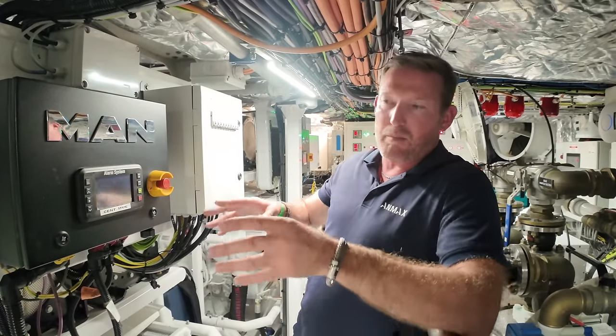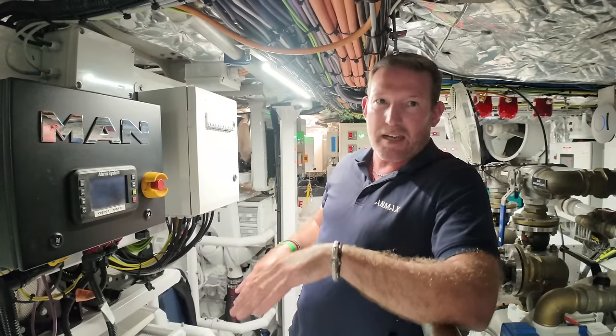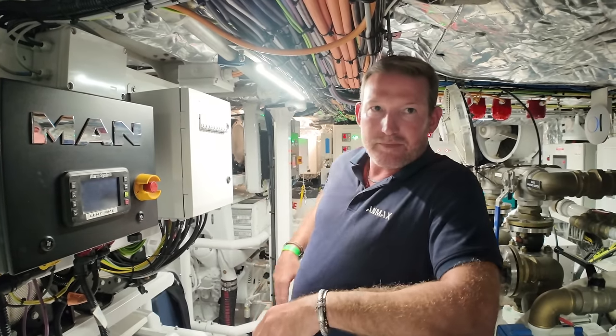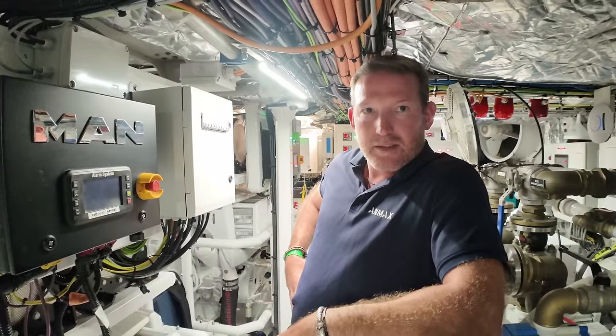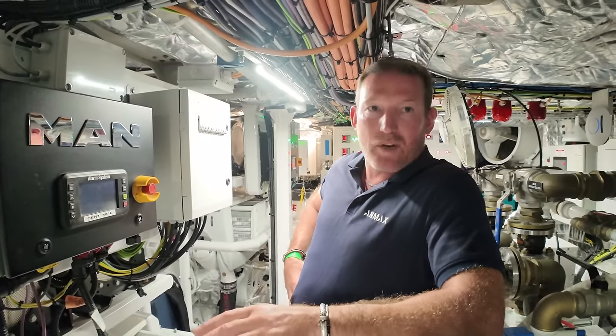So that's the most important thing, is to keep that clean, because if they fill up, you don't just lose the engines, you lose your generators, you lose all of it. So how soon, if they did get clogged up, how soon would you know about it? With everything, you get an overheat alarm.